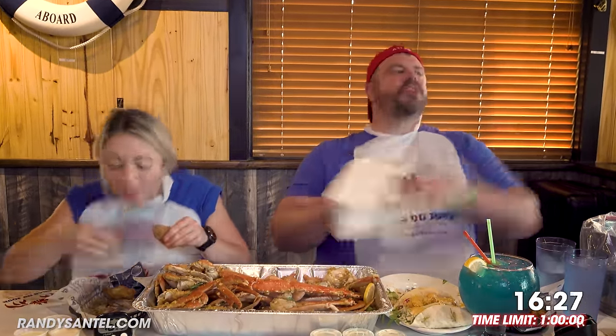Woo! I keep sucking in seasonings. I don't remember which straw is mine, but who cares? Here we go. Woo! Potato time. Confidence is high. It all depends on how I do with this trap.